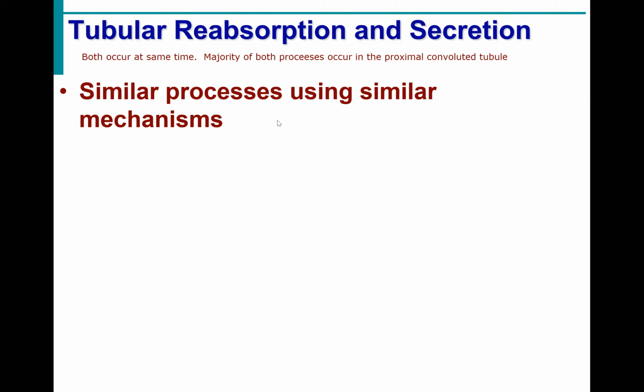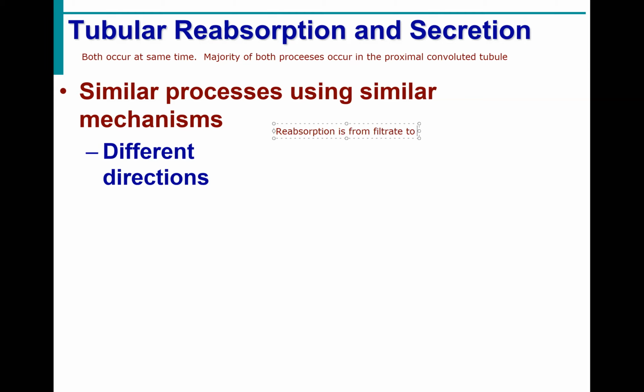The other important thing to remember is that they're going to use similar processes, similar mechanisms. Really, the only difference is the direction. Our tubular reabsorption is from the filtrate to the blood, whereas secretion is from the blood to the filtrate. Or again, if we went medium to medium, we could do structure to structure. Reabsorption is from the tubule to the peritubular capillary. Secretion is from the peritubular capillary to the tubule. So again, either of those are good ways of describing this.